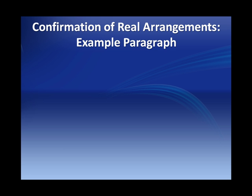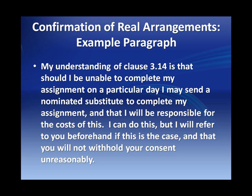Some example paragraphs for these letters may be: my understanding of clause 3.14 is that, should I be unable to complete my assignment on a particular day, I may send a nominated substitute to complete my assignment, and that I will be responsible for the costs of this. I can do this but will refer to you beforehand if this is the case, and that you will not withhold your consent unreasonably.